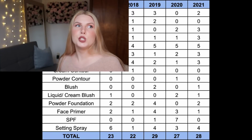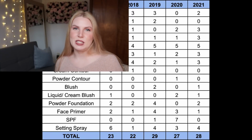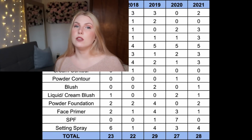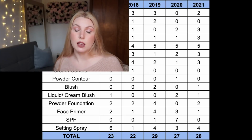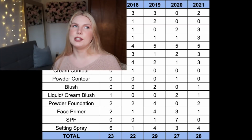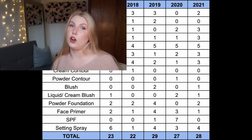For blush, I actually used up a full-size blush. It was an Hourglass blush, and that one I think already had pan on it at the beginning of the year, and it took me a long time to finish it in its entirety. I, again, don't think I'm gonna have any blush empties next year, but I do have a lot of blushes that I would consider panning. I'm just not there yet mentally.